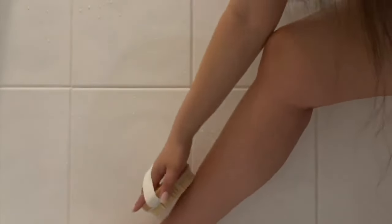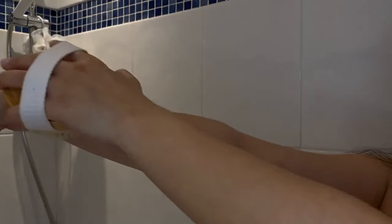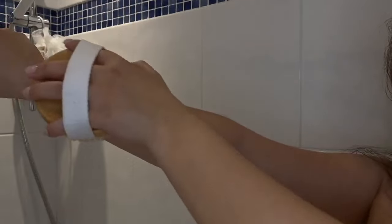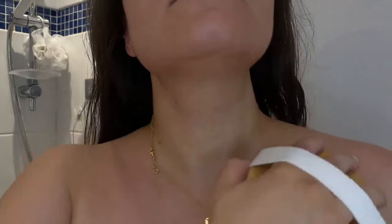So first things first, before I wet my skin, I'll be dry brushing. I feel like I've talked a lot about this but not actually shown you how I use it. I like to use this as an exfoliation technique before showering to help lift away any dead skin cells, making sure to start at the lower part of my body and work my way up, brushing my skin towards my heart, as the saying goes.